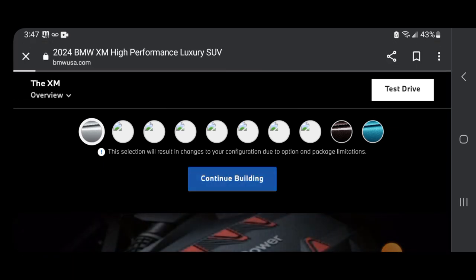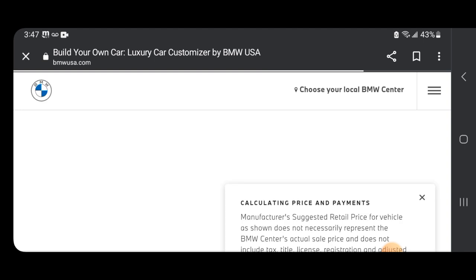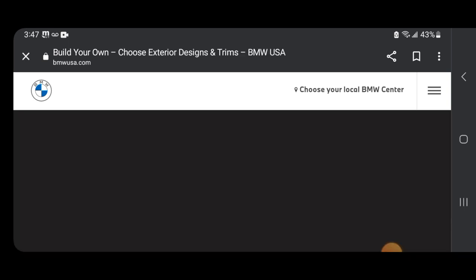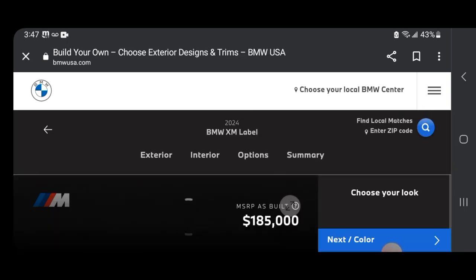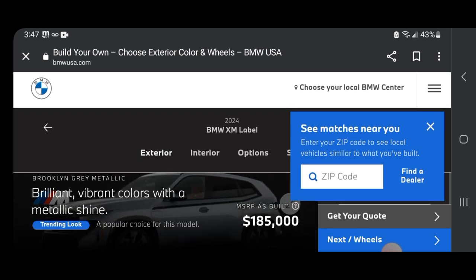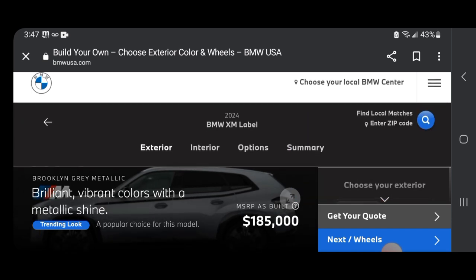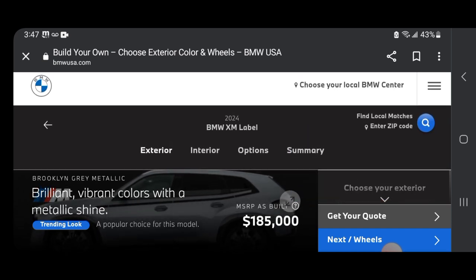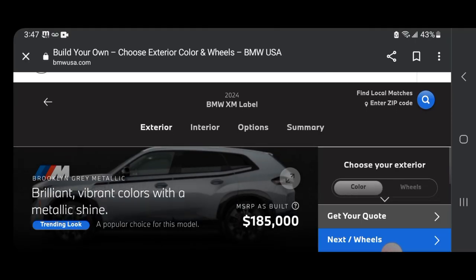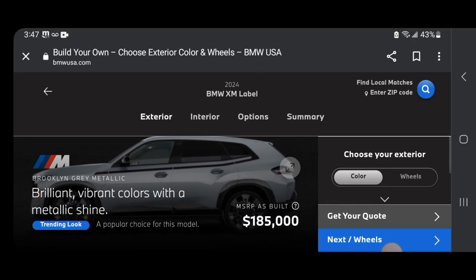Okay, let's go. Oh my god. The XM Label Red interior. Look at this. Look at this. $185,000 for this XM Label Red. Oh my god, that's unbelievable. $185,000 for that truck. No, for this SUV. Beautiful. Dude, you can't change the interior. They only got the black and red interior. That's a one option interior. That's all. Carbon, that's option two.